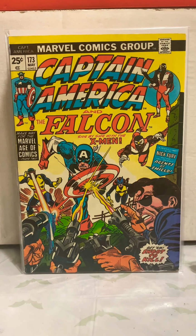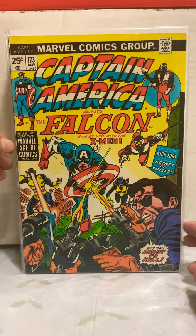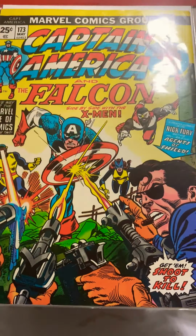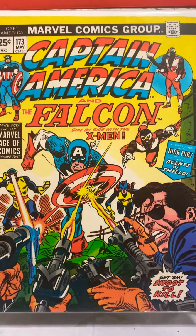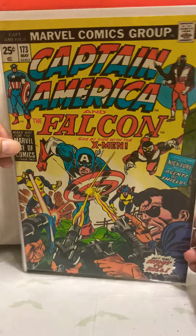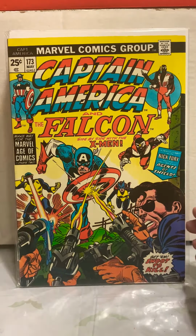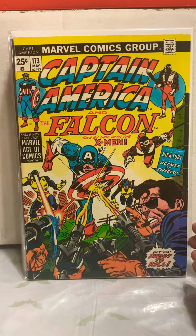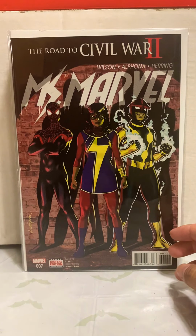Captain America and the Falcon, side by side with the X-Men. I was missing this cover, and it's a crossover with the X-Men. Should be a good read, fun read. Older books, you can't read them and say, well, this shit was childish. Especially 50s and maybe early 60s. By this point, there are some solid stories in the 70s, 80s, 90s.